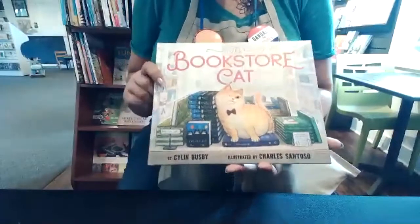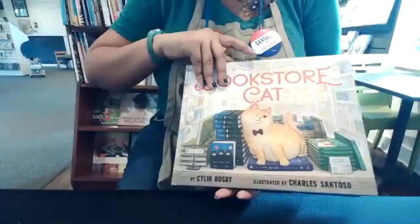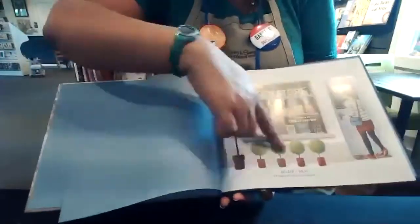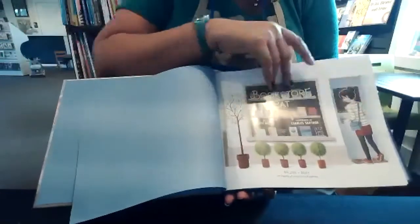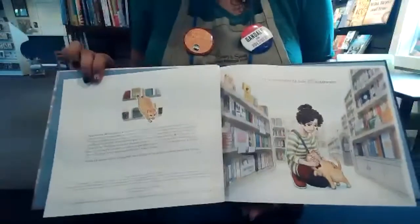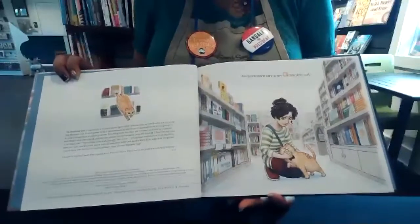And this book comes to you from HarperCollins Publishing, and we thank all of the publishers for allowing us to read their books to you and bring stories to you each week. Ooh, pretty blue endpapers. It's a bookstore. And there's the cat. Looks like she's letting herself in. Now this is actually a type of ABC book. So let's see if you can spot all the letters as I go through.